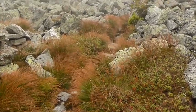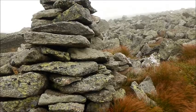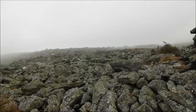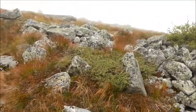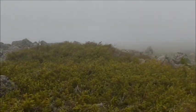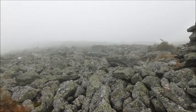Maybe I should use my poles because I'm really short. Alright. What did I say this was? I forgot. Alright, well, I'll look at the video and I'll know what number it is. Alright, be right back. Number 10. That's the only way I can tell how far I'm going. The landscape is really pretty. Rocks look like lava rocks, you know. Well, you guys know, you've been up here so many times. This is my first time.